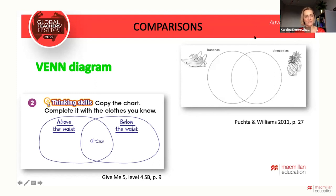by completing a Venn diagram comes from Give Me Five Level 4, right? The students have to copy the chart and complete it with the clothes that they know, okay? So again, above the waist, below the waist, which are two separate categories, but there will certainly be something in the middle. And again, mind you that the activity says the clothes that you know. So it's a kind of review or revision.